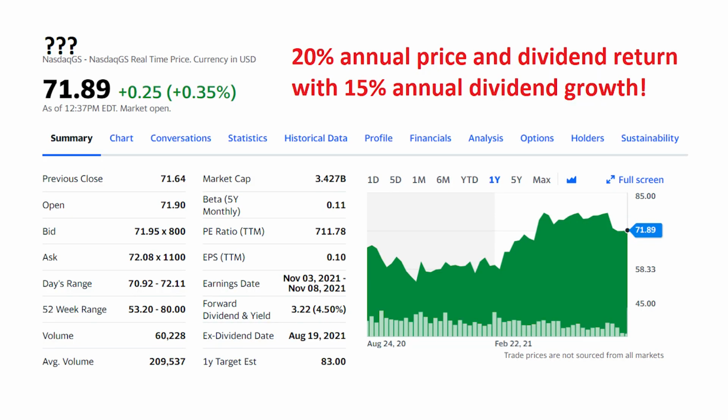Hey Bowtie Nation, Joseph Hogue here, and I've just found a dividend stock that has grown its payout by more than 15% a year and has increased it by 36 consecutive quarters. That's 36 dividend payment increases on a stock that has produced a 20% annual return for 5 years.